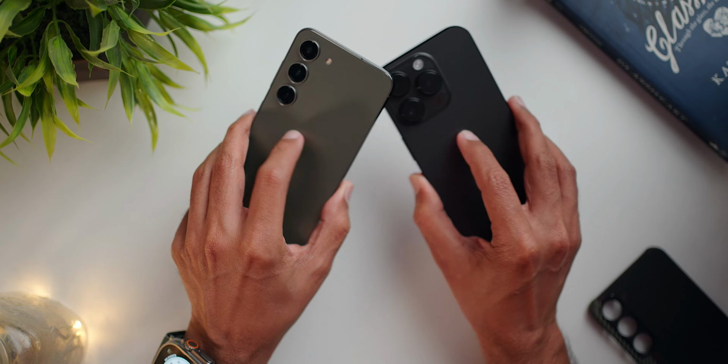The last thing I want to talk about is going to be the cameras. I have used the cameras thoroughly and I would like to share my thoughts with you. Let's start with ultra wide and the colors between all the three cameras.